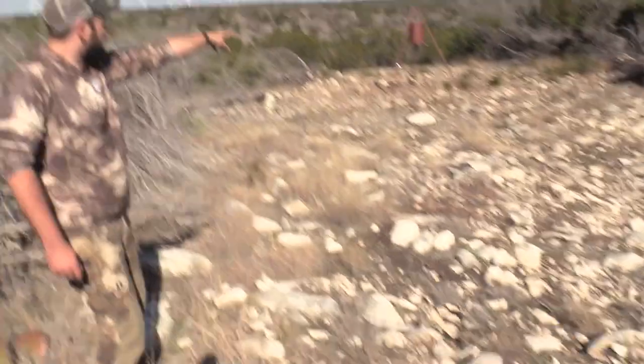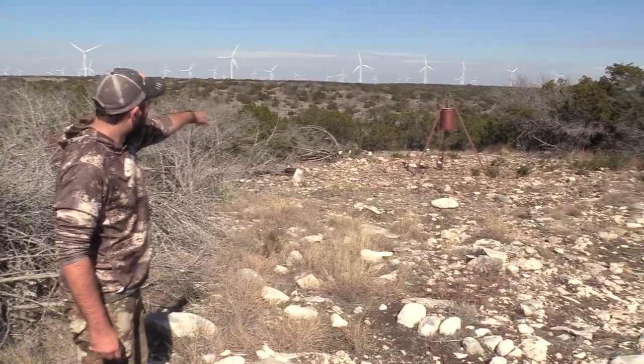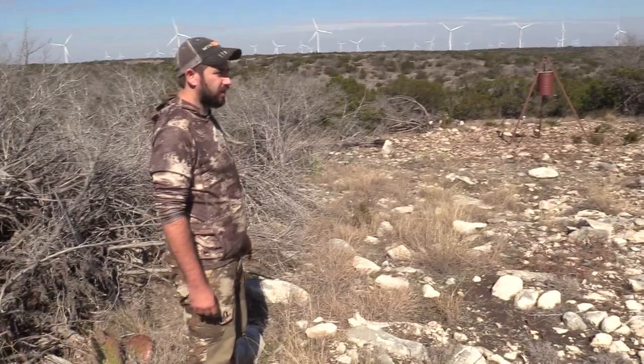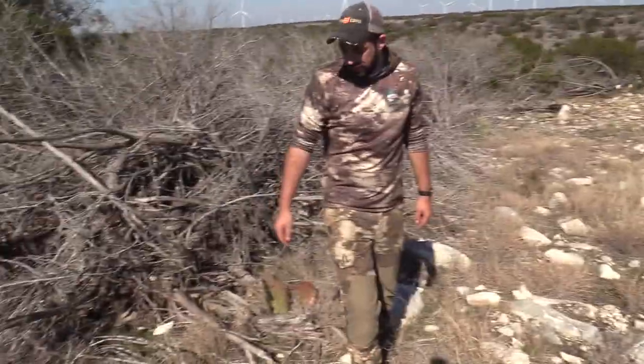Set this up because they're gonna come out from that big cedar tree. Yeah, they're gonna come out from there, or they're gonna come up around behind all this stuff. Okay, so they really should never come from behind me over right this way. Yeah, I've never seen them come.